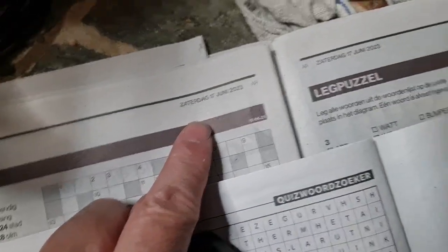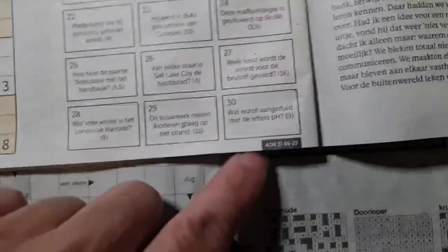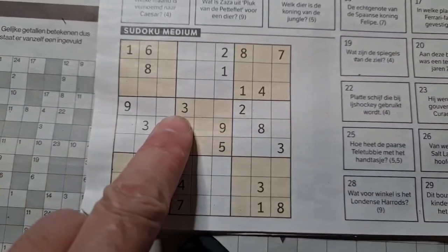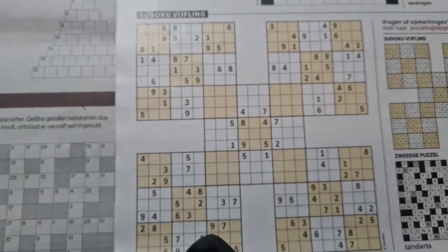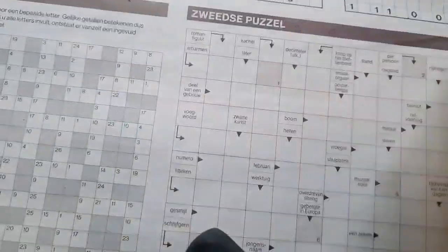Today in the daily newspaper of Saturday, June 17th, 2023, we have two regular puzzles. Those puzzles are the medium Sudoku and the samurai Sudoku. This one I will do tomorrow. This one I will do in a few seconds.